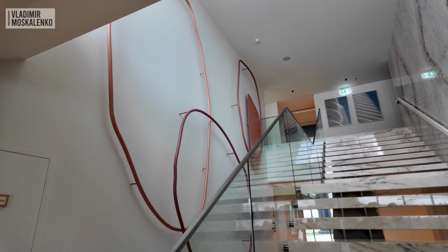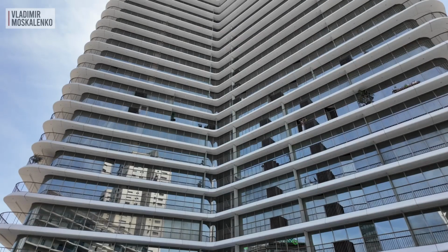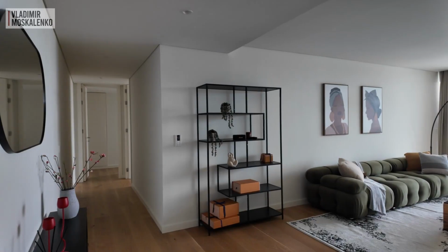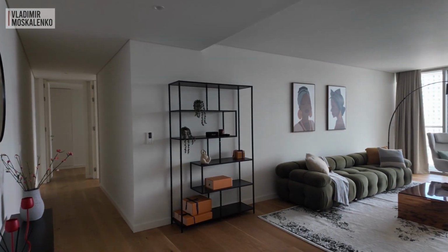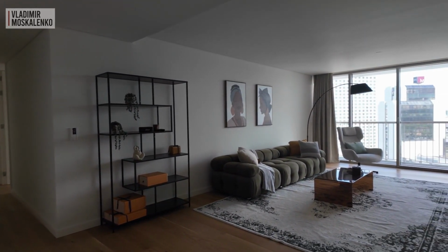Let's head into the apartments. We go up past some very designer post boxes, make our way to the lifts, go up to the 13th floor, and here before us are the T2 apartments. These are apartments, a flat with 2 bedrooms by European classification, located on the 13th floor.